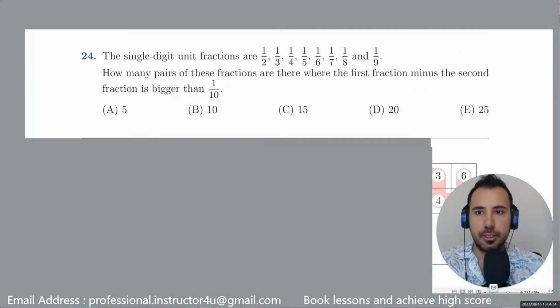The single digit unit fractions are a half, one third, one fourth, all the way to one ninth. How many pairs of these fractions are there where the first fraction minus the second fraction is bigger than one tenth? Okay, this type of question could be scary, but you just have to start doing it and see if you can find a pattern.